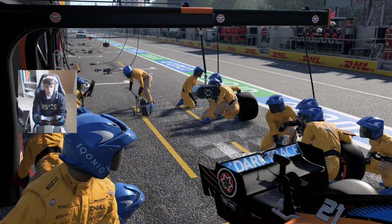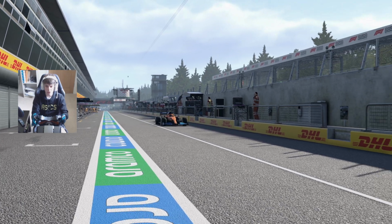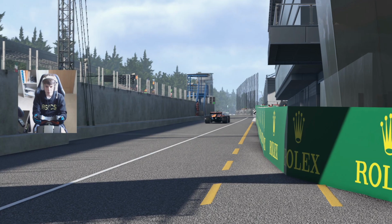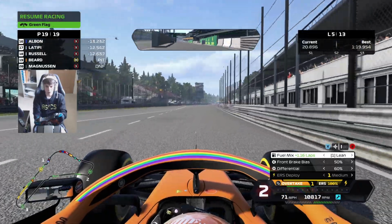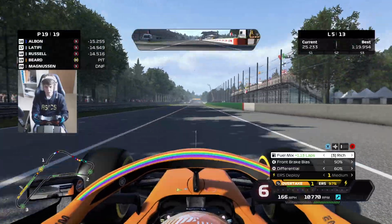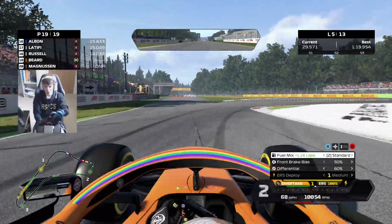So K-Mag is out. Unfortunately, no safety car there. But I was just struggling a bit on the soft compound tyres. I thought it was probably worth just diving out onto a set of mediums and getting some clear track space in this Grand Prix. Heading back out of the pit lane though, we're still in P19, but a long way to go. Hopefully the clear air can really help us out.